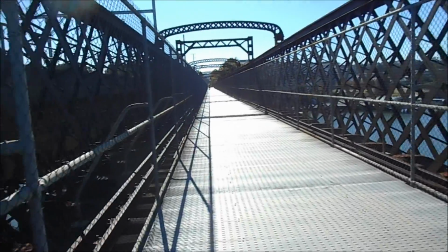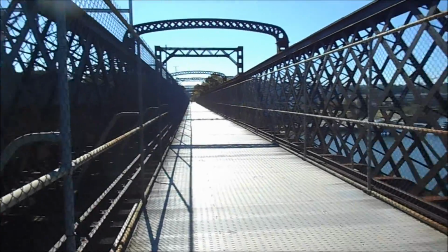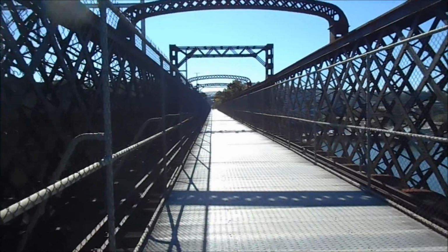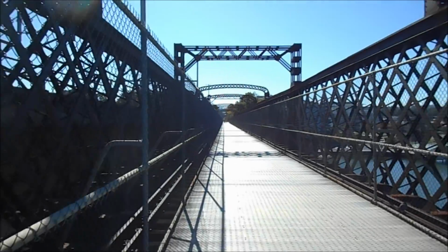So as I continue my walkthrough tour of the old lattice girder bridge, which was being replaced with a new concrete bridge just to the left of the screen. This bridge was last used by trains in 1980.